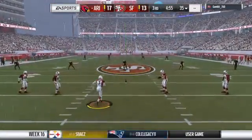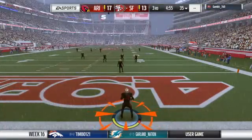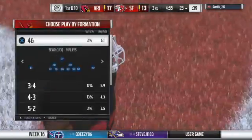Now Catanzaro after the touchdown to kick it away. This will be fielded on the back line of the end zone. And San Francisco gets set to go here.